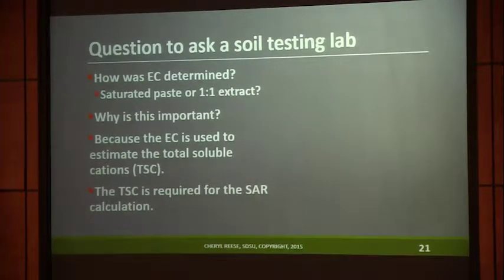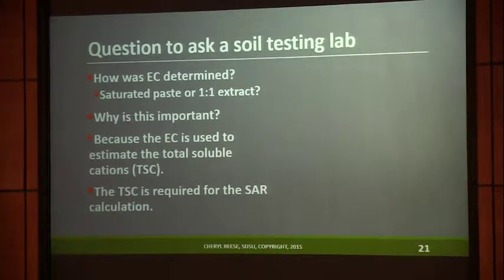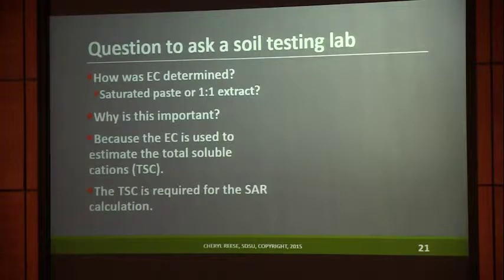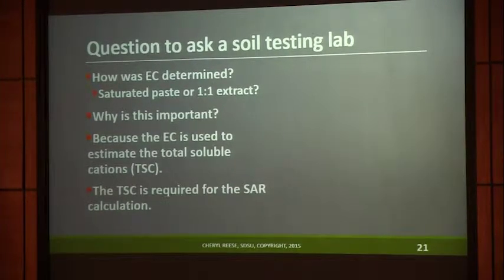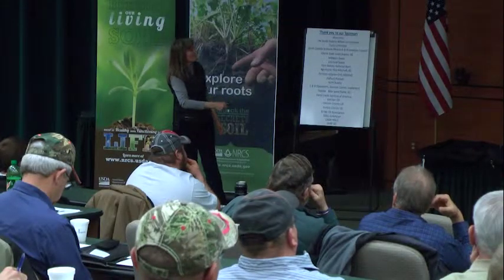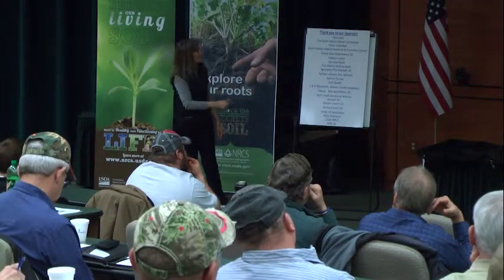But we have to make sure that we understand the method that we're using to measure the total salts. Okay? Because if we look at the concentration of sodium on the top of the fraction and the concentration of total cations in the bottom, if we have a different number down here, that's going to make our percentage different. Right? So because EC is used to count the total salt, it is required for SAR or the ESP. Okay. So here, this is how this kind of goes.